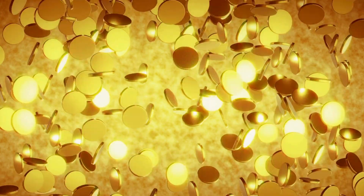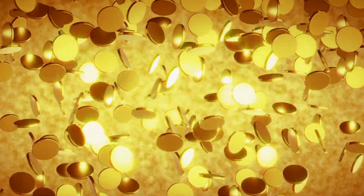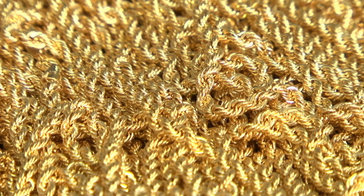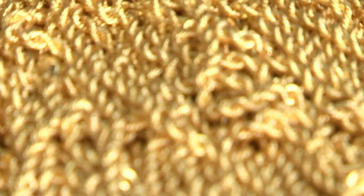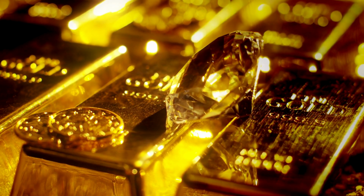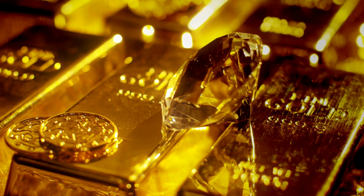Speaking of properties, how about the fact that the way we see gold, its color, comes from, get this, the way its electrons interact with light. It's true. It's all about the physics. Gold reflects some wavelengths of light more strongly than others, hence that classic yellow we see. It's wild.